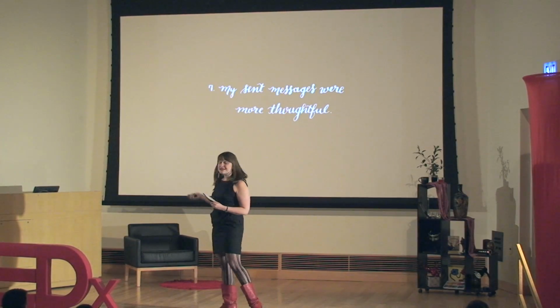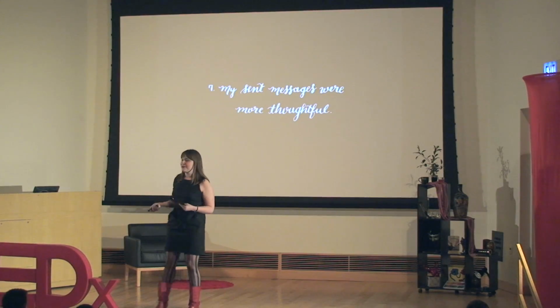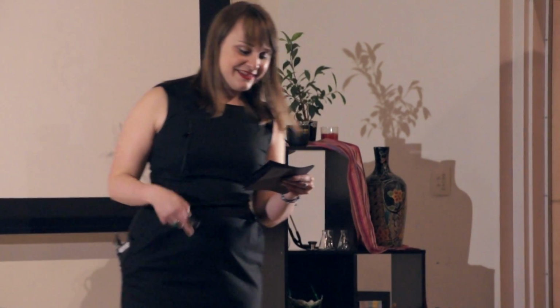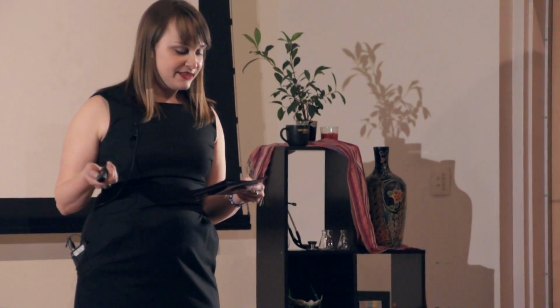Seven, my sent messages were more thoughtful, in the "I use more complete thoughts" kind of way. Well, I've been guilty of sending text messages from my stream of consciousness in the past. Calligraphy texting really allows you to clear your mind and gather your thoughts and send to-the-point messages. Additionally, all keys on a keyboard feel the same, so it's really difficult to replicate that actual feeling of tracing a letter's form on a page. There is really a mind and hand connection that lets your words flow a lot easier.